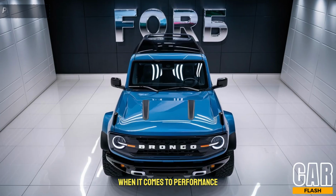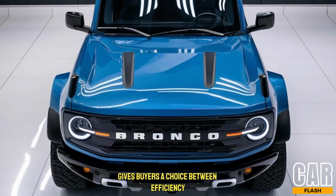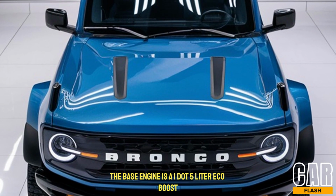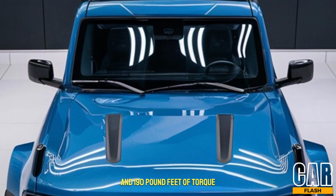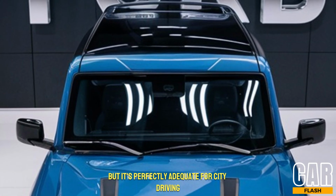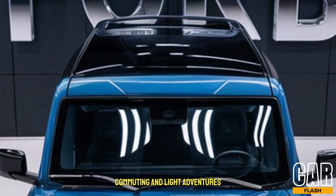When it comes to performance, the 2026 Bronco Sport gives buyers a choice between efficiency and capability. The base engine is a 1.5-liter EcoBoost 3-cylinder making around 181 horsepower and 190 pound-feet of torque. It's not going to blow your mind, but it's perfectly adequate for city driving, commuting, and light adventures.